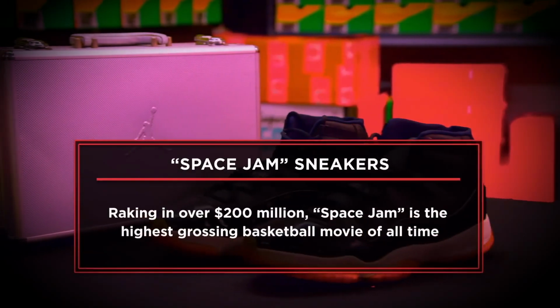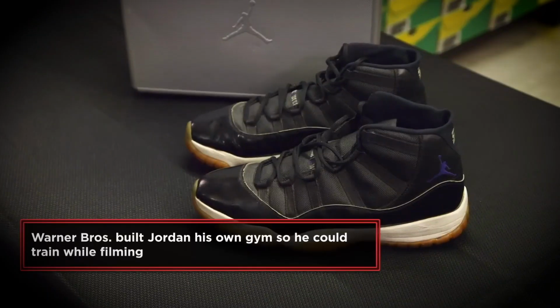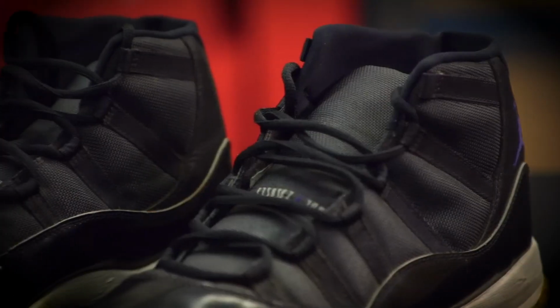Rick wasn't completely discouraged, though. He'd seen the value of celebrity memorabilia firsthand, and the Space Jam Jordans were a priceless piece of history. In time, the right buyer would come along. Whether it would be for $1 million or something even higher remained to be seen. Nevertheless, Rick switched his attention to another fascinating pair of shoes.